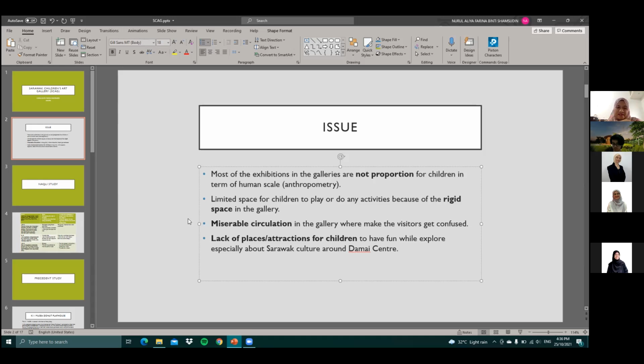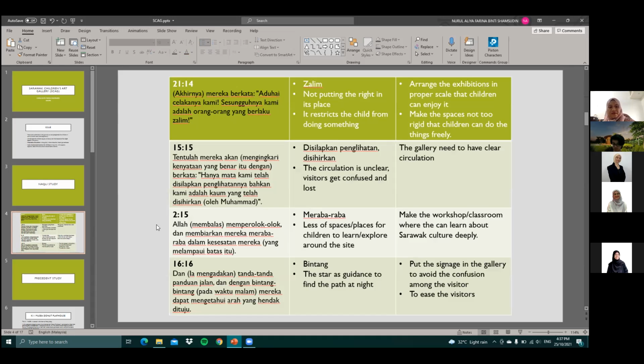So that is where ayat 15. You're responding to that, kan? So you don't want to create a space that is unclear, the circulation which is not clear. You want to make sure that the visitors, which is a majority, is going to be the children, will not get confused. And how best do you do that so that the children will not get lost within the space that you are providing? This is a good one.